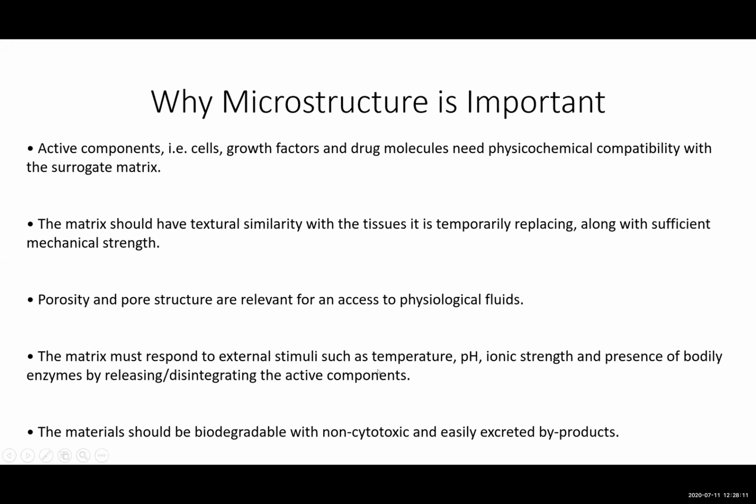So the fluids actually have to reach within the component for an exchange of nutrients or active molecules to occur. Of course, the matrix has to respond to external stimuli within the body, for example, temperature or pH or ionic strength, or the presence of bodily enzymes, because you want to use those external stimuli as a trigger for releasing or disintegrating the active component. For example, you have a 3D printed oral tablet which you want to release the drug in a particular part of your gastrointestinal tract. So what you do is you identify the correct pH in that part of the GI tract, and you engineer the material of your pill in such a way that at that pH, the entire matrix of that pill starts disintegrating, and the active drug molecule that you have embedded within it starts releasing.